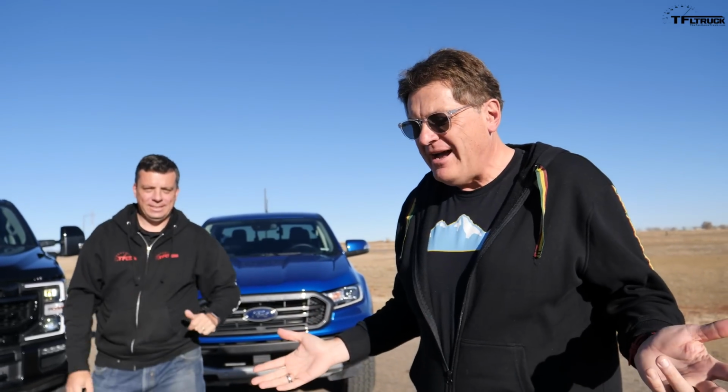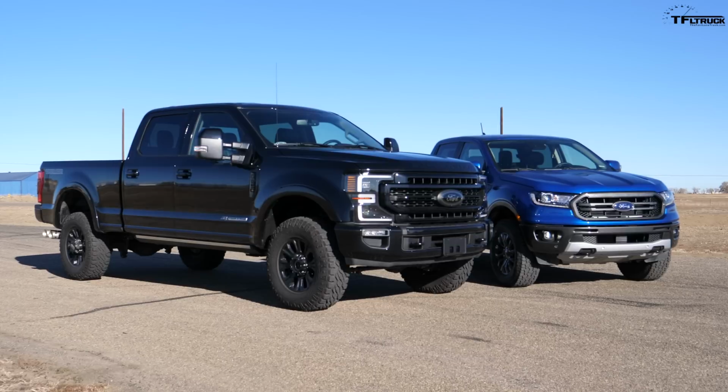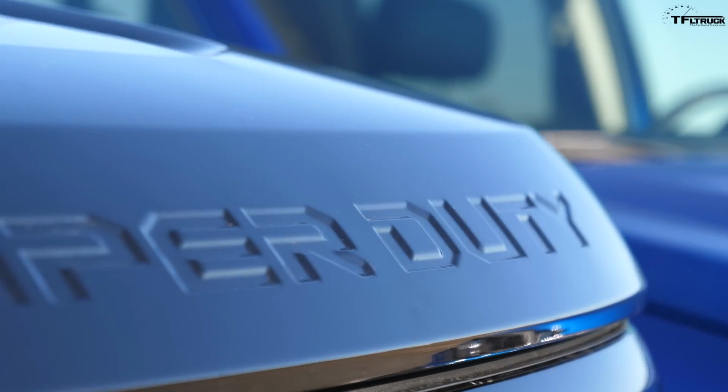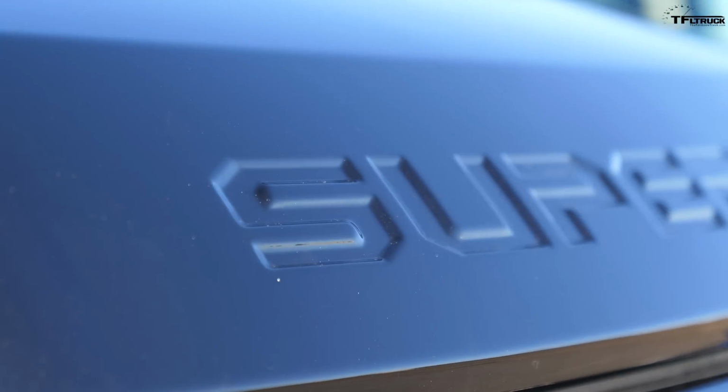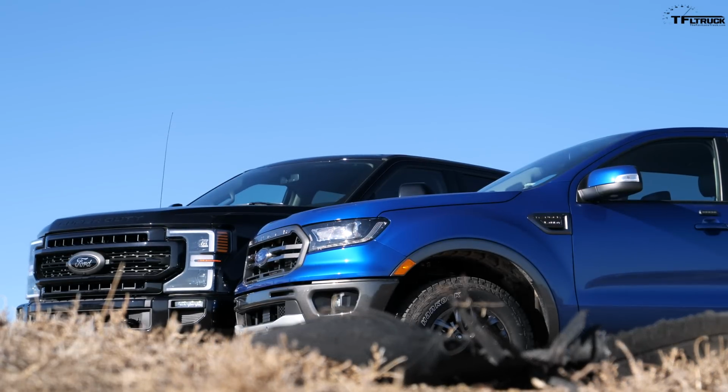So Andre, why do we do drag races? Why did you bring a Tremor to race against a Ranger? Because under the hood of this brand new Tremor is a new Powerstroke V8 diesel, and a 10-speed automatic transmission, and I want to know exactly how quick this truck is. You just want to kick my ass, don't you, on this? I do, yes. All right, well, let's get right to it. But before we do, let's find out what's under the hood, and let's see which one has more torque.